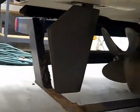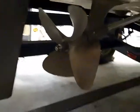There's the rudder, looking good. There's the propeller, perfect condition.